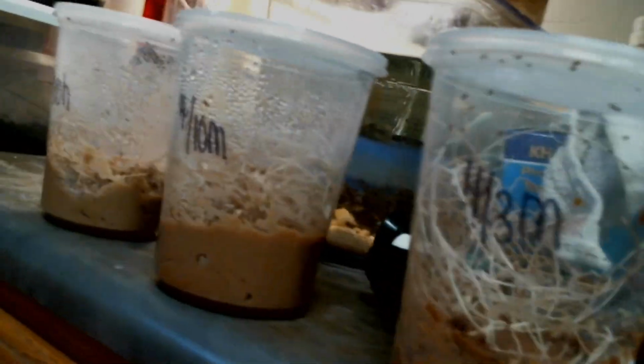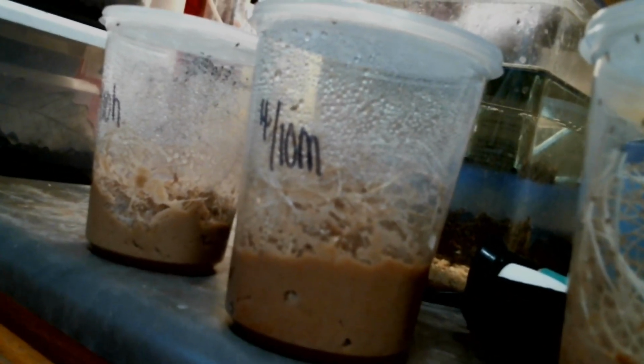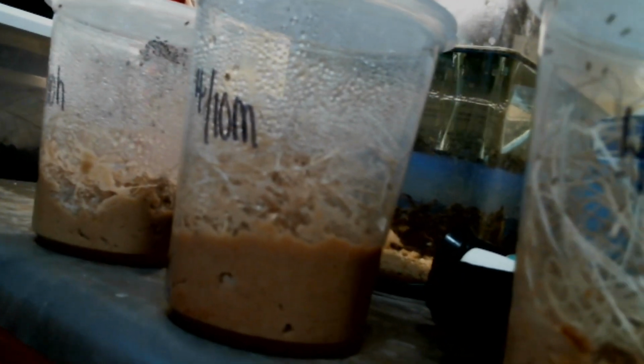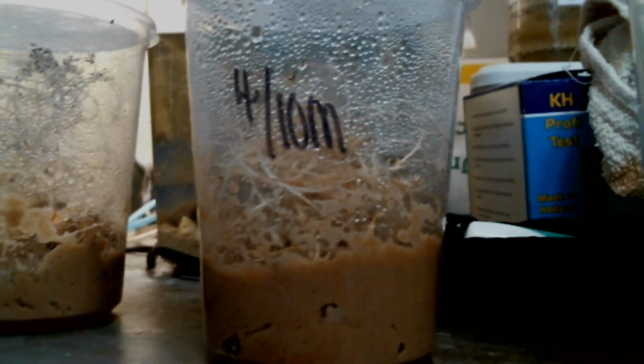So these are fruit fly cultures. There's a media in the bottom there, and that's what the flies and their larvae, their maggots, eat. And so we set these cups up, and these are ones that were just made today. And then these are some older cultures up here.